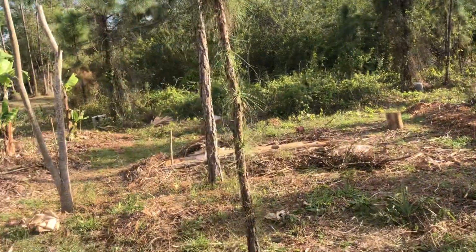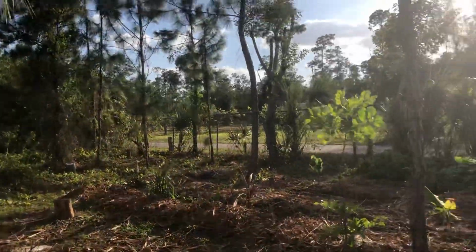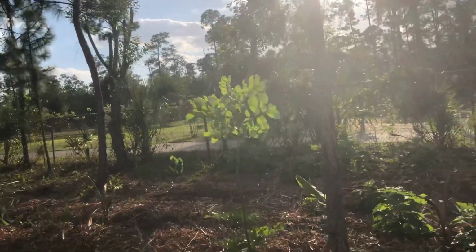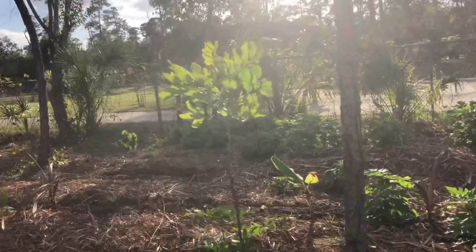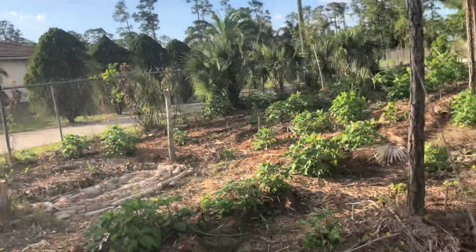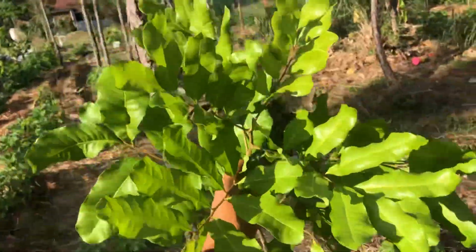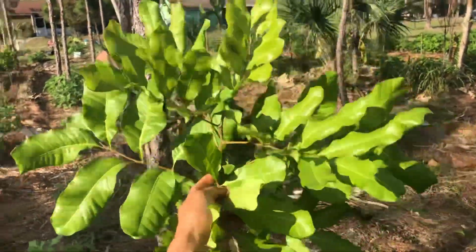Earleaf acacias, while they're great service trees, they're not the most amazing service trees. Albizia lebbeck and moringas and leucaenas, they all resprout a little bit more vigorously. Oh, and carrotwood, of course. Look at this carrotwood. Look at this thing.